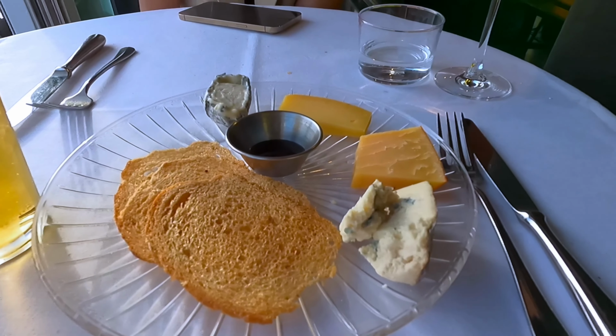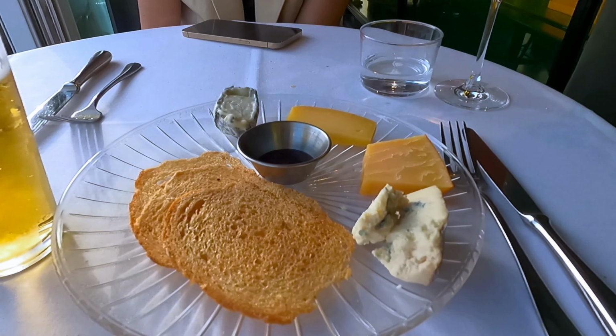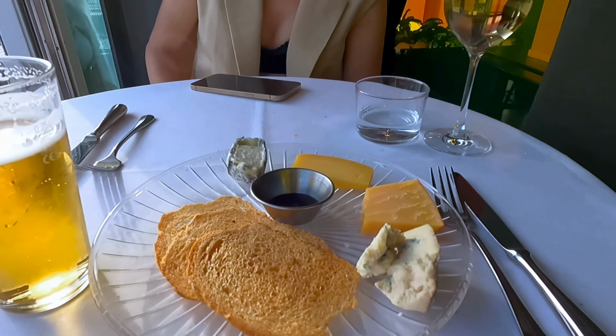Oh, nice. And there we have some blue cheese from Utrecht as well, which is called Colosse. So, and this, of course, is apple syrup. All right, thank you very much.